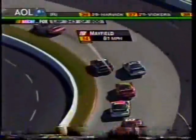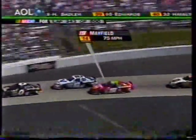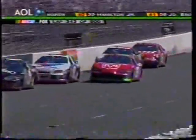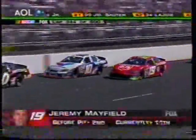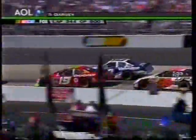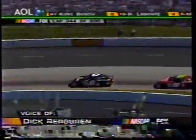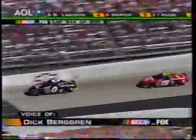Mayfield around Dale Jarrett. The 19 car gets a good bite off the corner up high, which most of these guys can't do. Now you see he goes to the bottom there to get around Scott Riggs. The car's working really good for him, kind of anywhere he wants to go. But just ahead of him, Dick Berggren, the 0 of Mike Bliss is also working pretty well. Mike Bliss has had the best race he has had anywhere all year long, Mike. Right now he's in 13th spot, but for most of the day, he has run in 7th through 10th position.